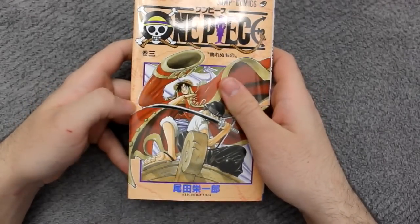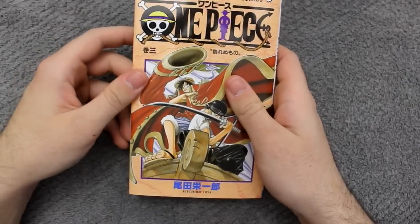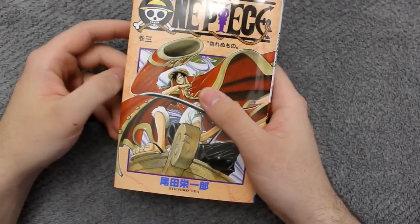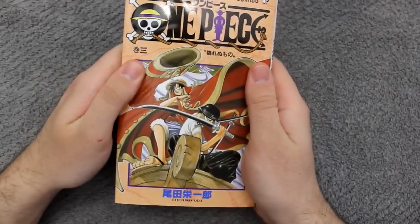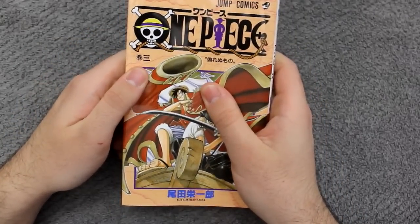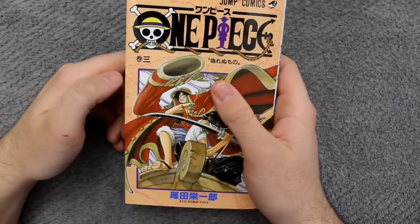There's over 70 volumes of One Piece, so that's going to be a lot to buy, but slow and steady wins the race, as they say. But yeah, like I said, this is one of my favorite series of all time. And if you haven't given it a try, you should definitely do so, if you like shonen.